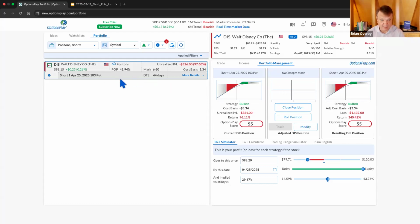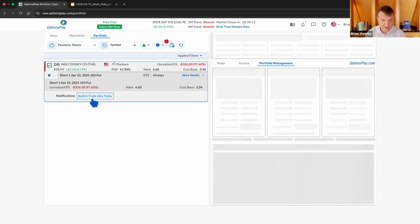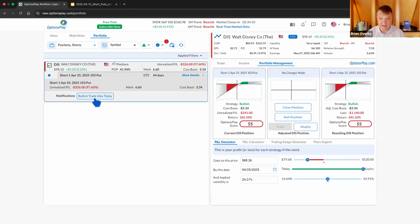But this is a position where I have a short put in on Disney, and just to highlight, this is the cost basis. This is where the put is at. This is showing that this position, since I put it into the paper trading portfolio, is down $306 right now, or it's basically doubled in this instance. And if you click this notification, there's a bullish trade idea on Disney right now that is listed inside the technicals if we go to Disney.